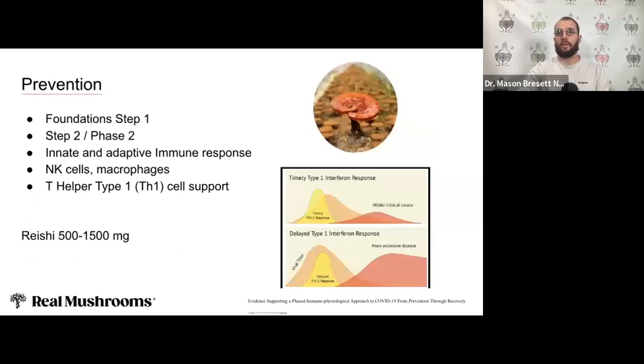Another key reason to use mushrooms in your practice is prevention. So, foundations are always step number one for prevention. So that's lifestyle, sleep, diet, stress management, exercise. And then you have the things you can do to help prevent that person or yourself or your family from getting sick. And this involves both the innate and the adaptive immune response.